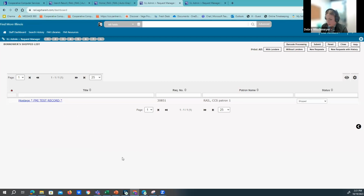And so this item, again, is going to come to my library through the Rails delivery bin, and that item will have a Rails shipping label attached to it so that staff who are processing the Rails bin will easily be able to identify it as a Find More Illinois title. So when staff are processing that bin, they see this item come in, it's got that Rails shipping label for Find More on it, they'll know to give that to me, to ILL staff, to process in Share It.